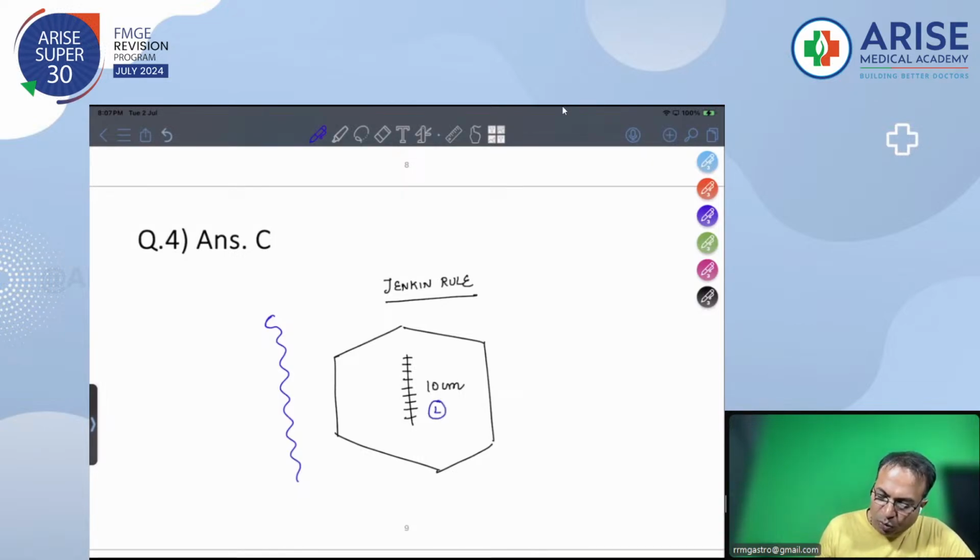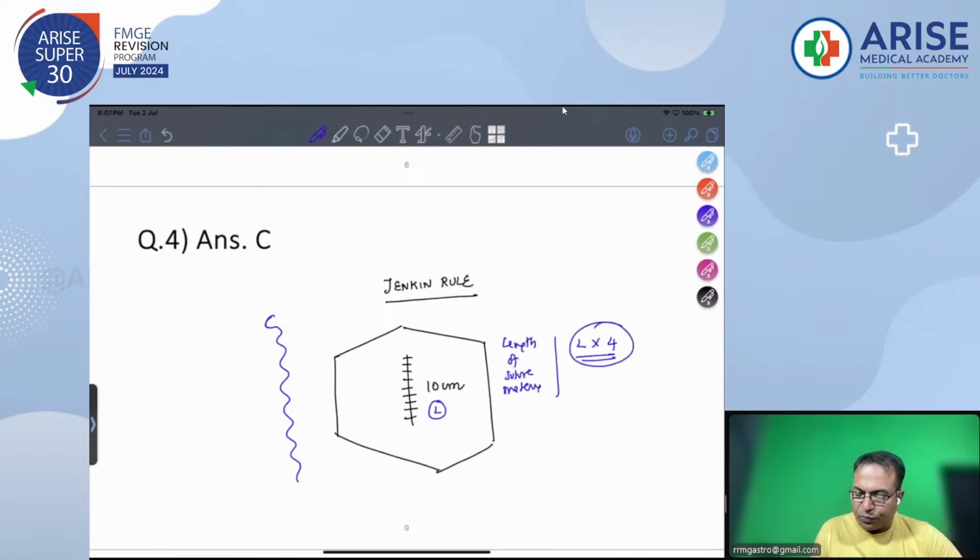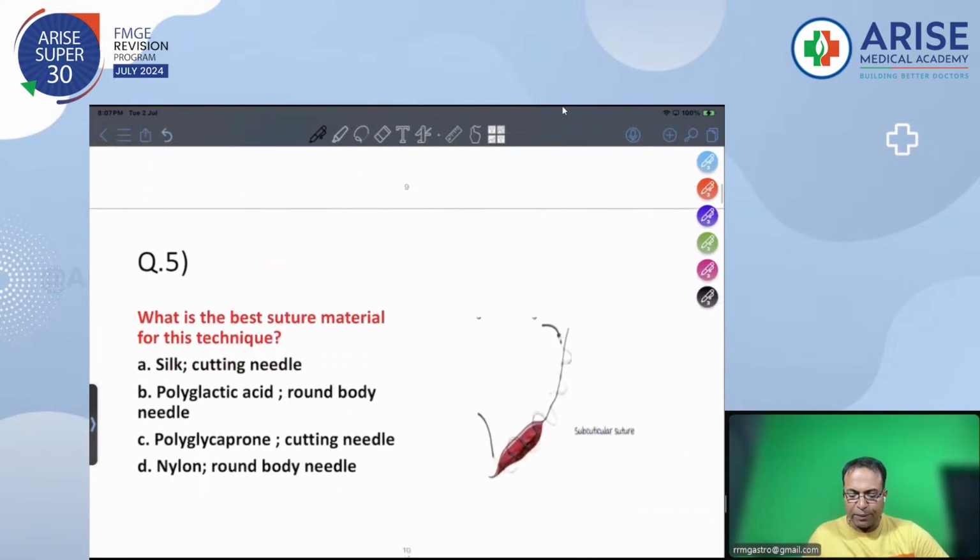So if the length of the wound is 10, the length of the wound into 4 is the length of suture material used. When I use a suture material, it should be length into 4. So when the length of the wound is 10 centimeter, use a suture length of 40 centimeter. This is called Jenkins rule for abdominal laparotomy wound closure.